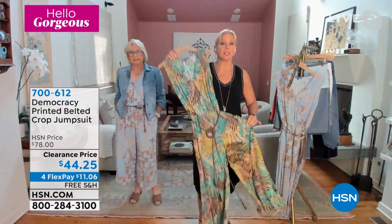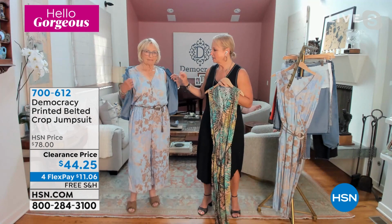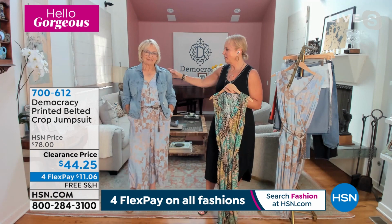My mom has it on in the other colorway, and it has beautiful, subtle shades of blue, and it has a little bit of texture. It has a modesty snap on it, so my mom got to part with her signature layering cami that she's always wearing, because she didn't need it with this jumpsuit, and then she layered it with another one of our Democracy jackets with the puff sleeve.